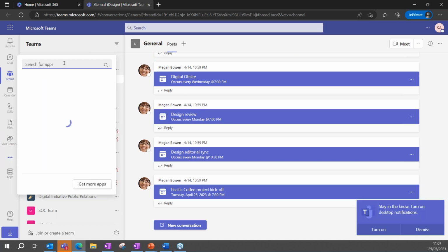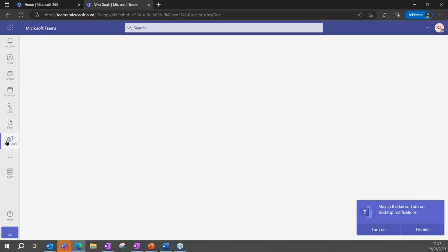And while we're here, I'm just showing you how we can access it through Microsoft Teams as well. So you just add it as an app in Teams in the taskbar, and I can access it from there. So you don't have to access it from the browser like I was showing you.